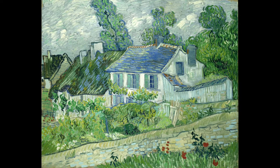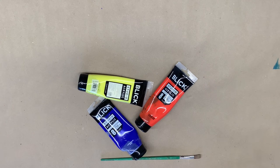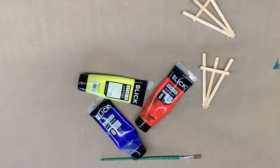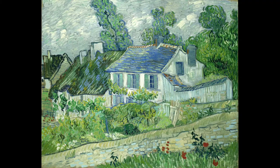Vincent Van Gogh painted this particular work while he was standing right in front of these charming little cottages that still exist today. He would take his tools, tubes of paint, brushes, easel, palette, and canvas, and find a place outside that inspired him. He would set up his tools right on the spot and complete a painting. These types of paintings are called landscapes because they show the countryside or the land.